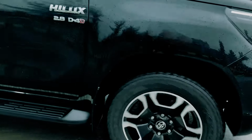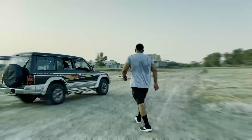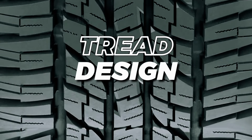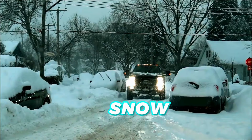Now the real question is, how does the G015 tire perform in other key areas besides comfort? Well, it's time to find that out. Let's start with its design, specs, and sizes before jumping into how it handles in wet, dry, snow, and off-road conditions.